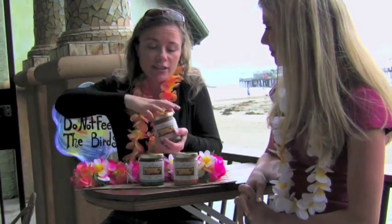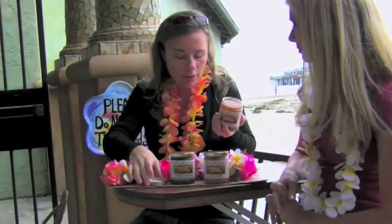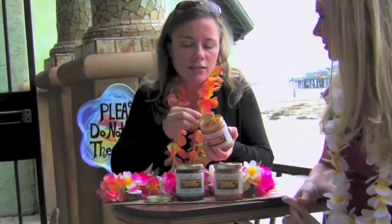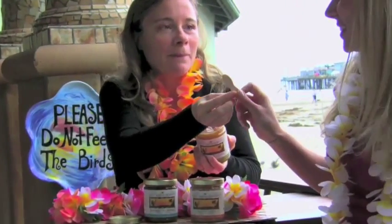And that really maintains the integrity of the honey. It makes sure that those enzymes are still living in each and every one of these jars so that you get the best nutritional benefit when you eat them. But it also means that the texture and the consistency is a little different. As you can see, it's more of a solid. It's very creamy, and it's actually quite lovely. It's very easy to spread, as you can see. You try some. Oh yes, thank you.